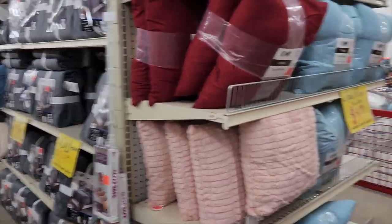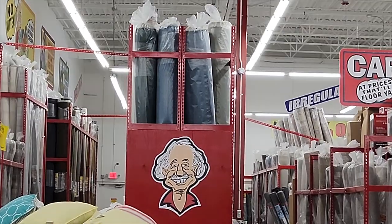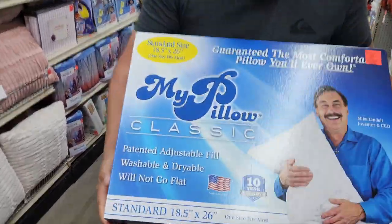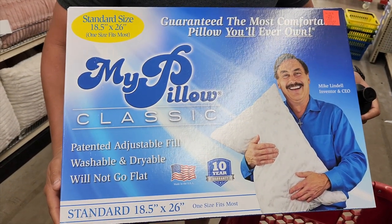We're on the search, but look at that. They even sell carpets. Carpets. What? My pillow? $20. You can't beat that. $19.99. Hell yeah. See, we're finding things all day here. You know what I'm saying? My boy found some. I found some, but we still haven't even finished looking. It is ridiculously big in here.